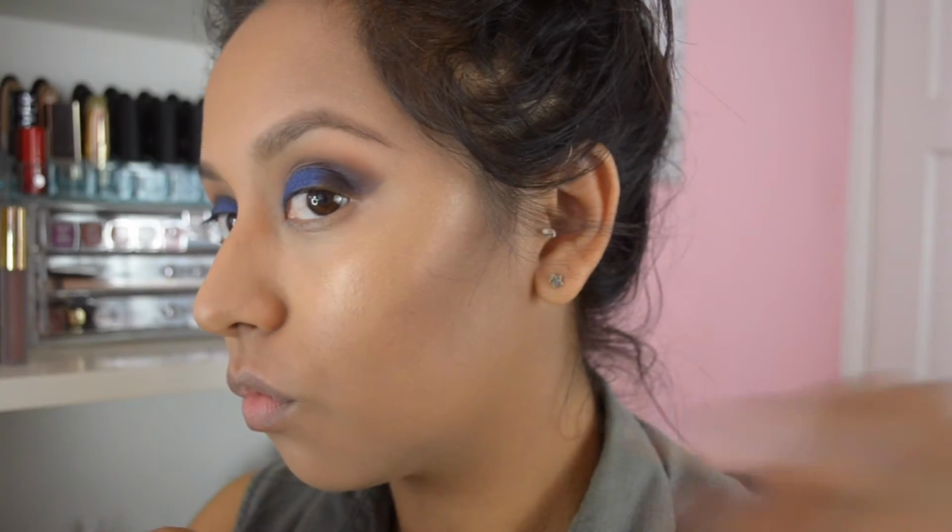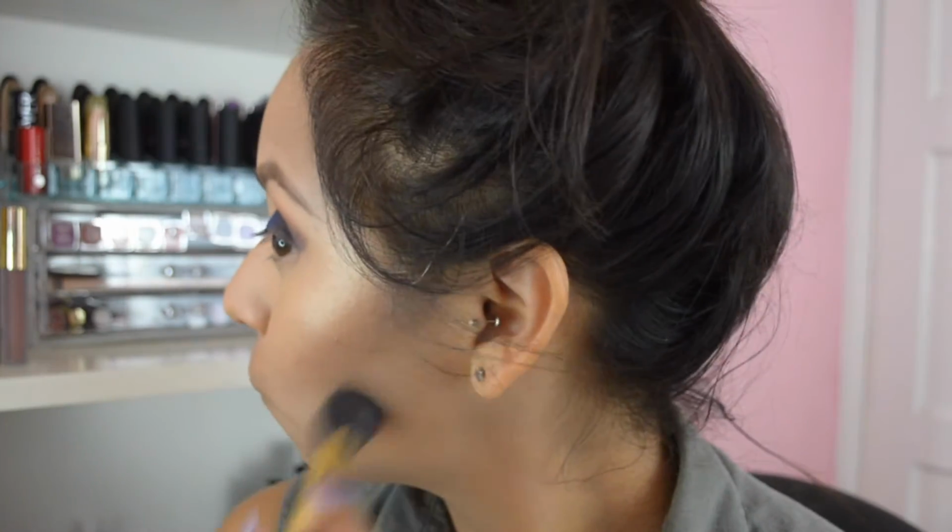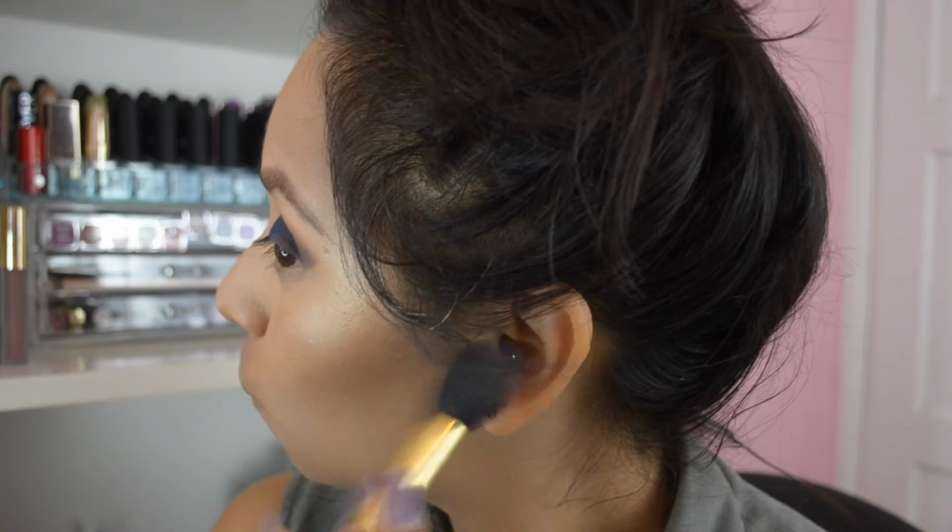Now I'm going to contour with my Shade and Light contour palette from Kat Von D. I obviously didn't record that. I'm sorry. Again, this is really informal and I apologize in advance. But all I'm doing here is taking my powder from Maybelline and chiseling out the contour. And I don't know what I was doing here, but I was dancing and having fun.